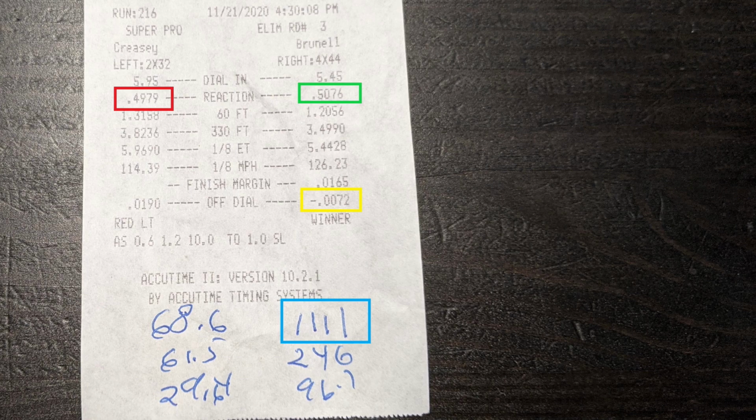So it looks like I got the win light for round three. I had a .007 light. My opponent went red by just a smidgen over 2 thousandths, and it looks like I also had a breakout in it, so I got to stay in it since he had a red light. I broke out by 0.007, and that's highlighted in yellow, and then down in blue is the corrected altitude of 1,111 feet, which is another couple hundred feet better than the last run.